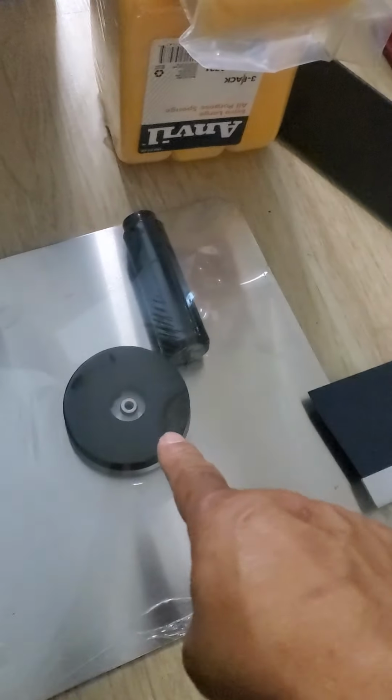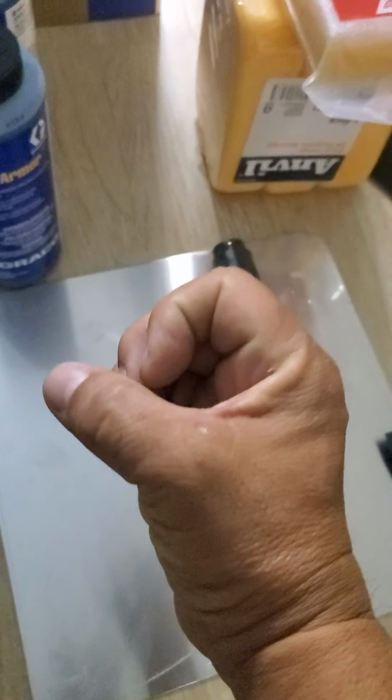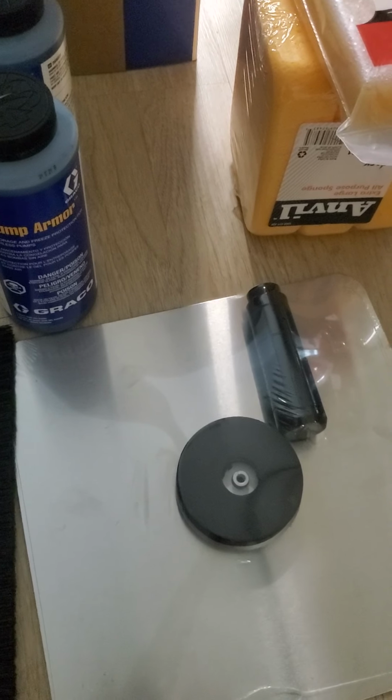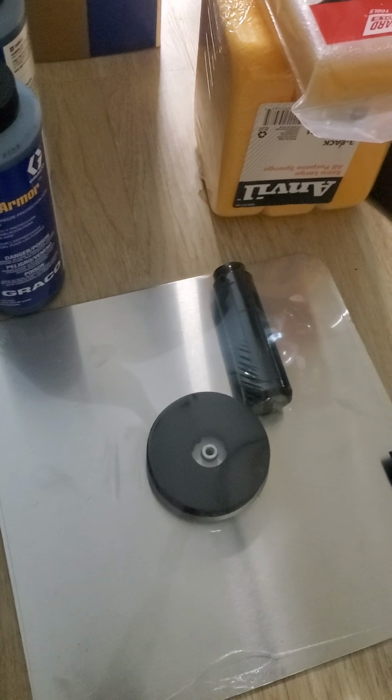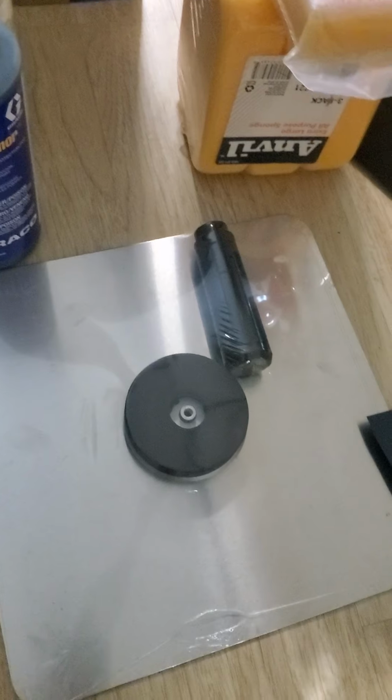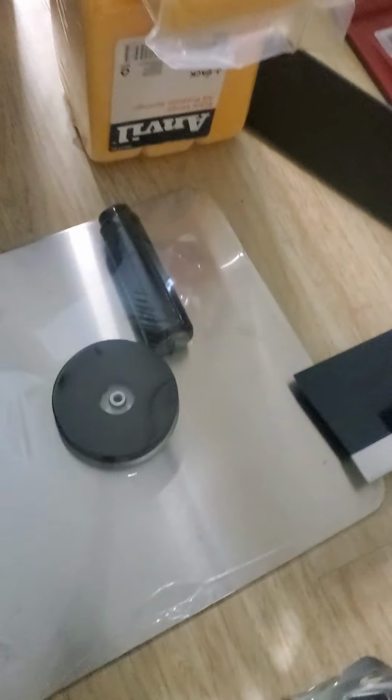This here is going to be for my mud holder. You're going to hold it here, put the mud on top. Now in the Philippines, they're just going to make something homemade. They're going to cut another piece of wood. You got to buy a plywood. Well, this I think was under $20. It's made out of aluminum, and it's going to work just fine.